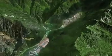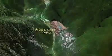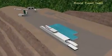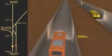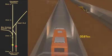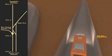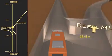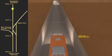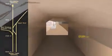Our journey from the surface to the Grasberg underground ore body begins at Ridge Camp Yard, where we enter the AB adits and travel to the Grasberg terminal. You can follow our progress with the map on the left. Along the way, spurs off of the main adits lead to the Big Gossan and ultimately Kuching Liar, as well as to the Deep MLZ. These adits serve as our main access for people and materials in and out of the underground.